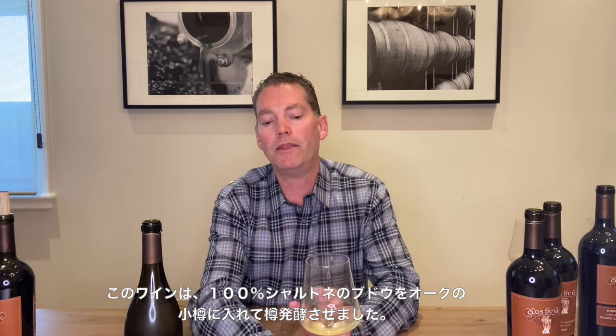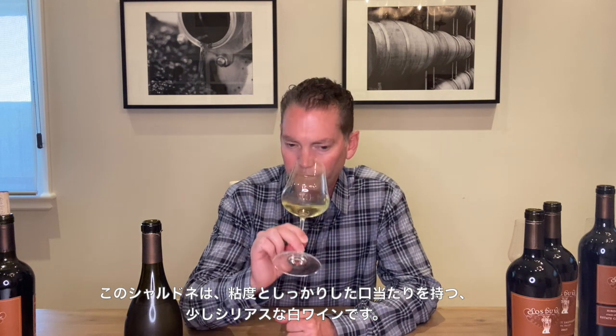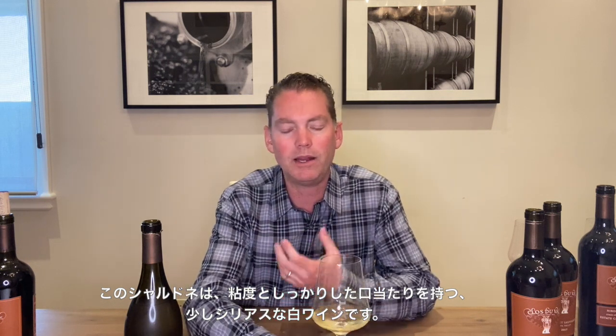So for this, 100% of this Chardonnay is put into barrel, and it's fermented in the barrel. Juice goes into the barrel, it's slowly fermented, what we call on the lees. So the yeast is in suspension, kind of in the bottom of the barrel, and we stir that up to add creaminess and texture and weight to the wine. So the Chardonnay is a little bit more of a serious white wine. It has more viscosity or mouthfeel.